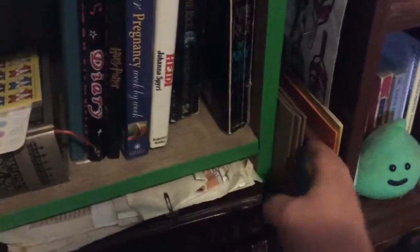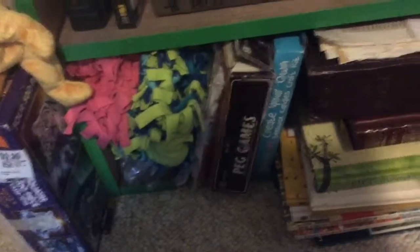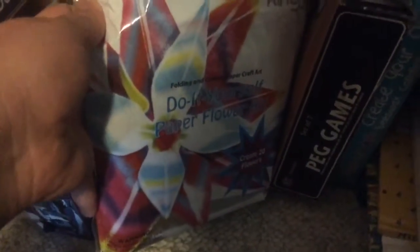Now I have a coloring book here. I have coloring books everywhere in my room. I have some wall stickers. I have some folders, stuff like that. And then down here, I have some weird arts and crafts stuff. I have some tie pillows I made, but I didn't stuff them yet. This is what I made the flowers from that were on my wicker one.